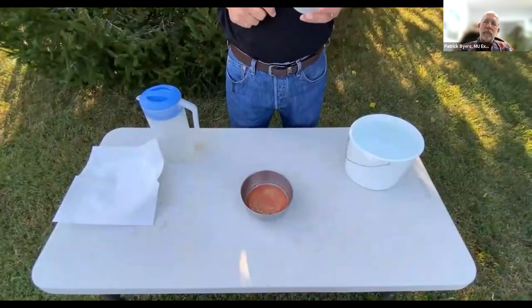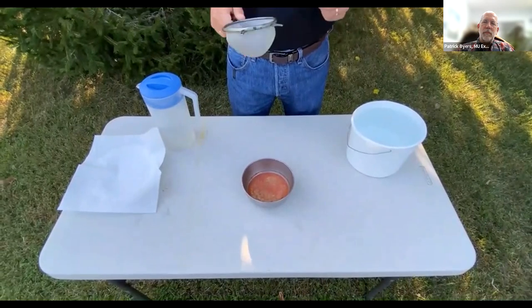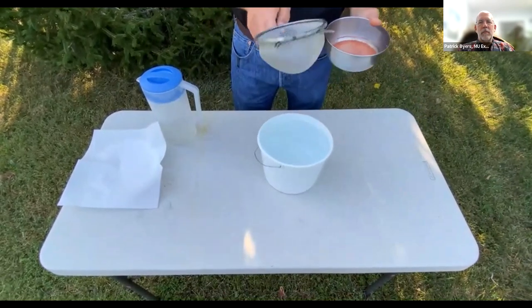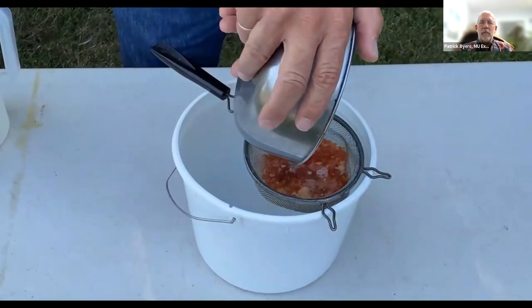This is a wet extraction, and we'll be working with the fermented mixture of the tomato seeds and the tomato solids. The fermentation process has broken down the solids. Now it's time to separate the seeds. I like to use a bucket of water and a sieve, and we'll take our seed and pulp fermented mixture here, and we'll pour it into the sieve.